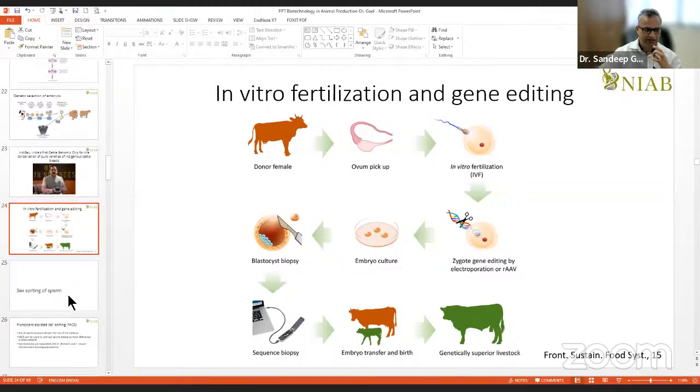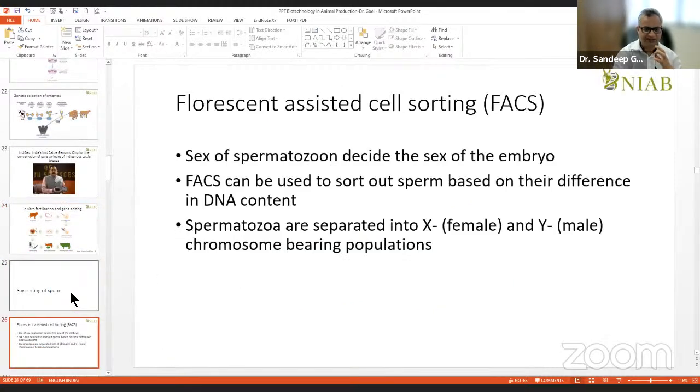Now, coming to another technology which I'm going to talk about, which is sex sorting of sperm. So as you know, there is a 50-50% chance of getting a male or a female post fertilization. It is the male who decides the sex of the offspring, not the female.